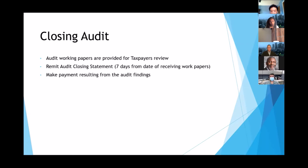When we close the audit, we provide you work papers for review. We'll give you at least 1 week to review the work papers. If you agree with the work papers, submit a letter saying that you agree. If you disagree, say so.